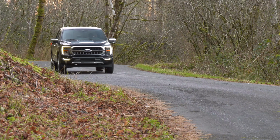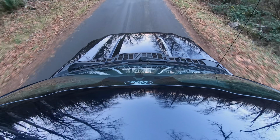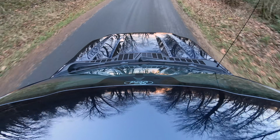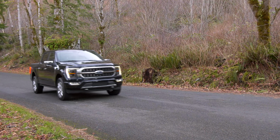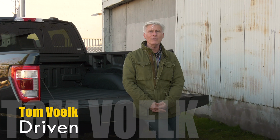And if you're not brand loyal, it's wise to test drive and research all of the competitors, especially considering the prices. $55,000 will buy enough land for a ranch in some parts of the country, and then you'd have something to use the truck for. Hope you got something out of my look at the 2021 Ford F-150.